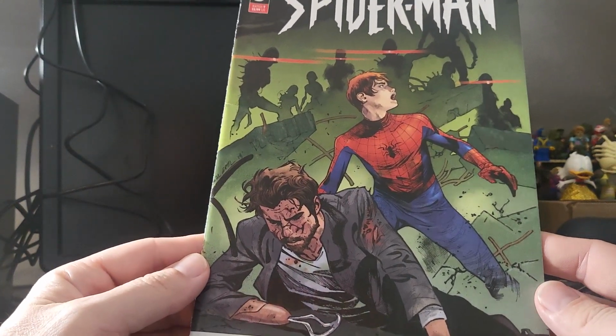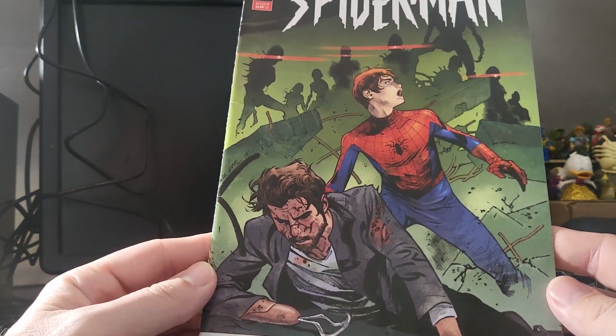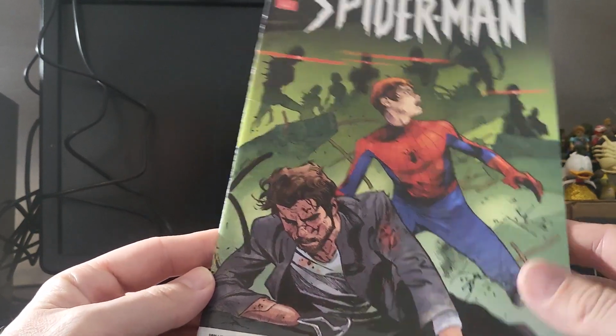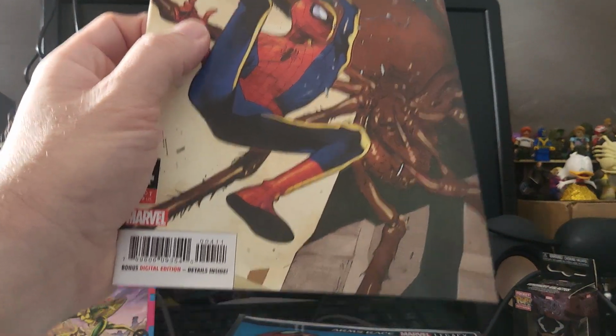Abrams. His team has created a lot of stuff that I've liked, like Lost and the newer Star Treks. I mean, I like the old Star Treks even more, but the newer ones I like too. So I'm just kind of curious about these. And Spider-Man's pretty popular, so I figured maybe it'll sell. Number 2 of the same. Number 4.